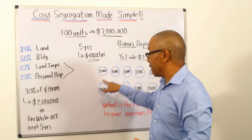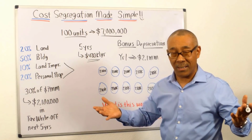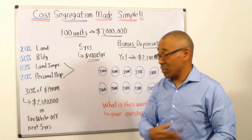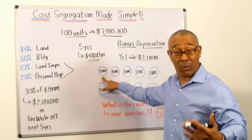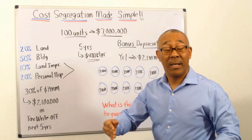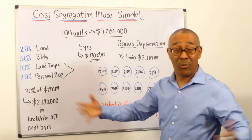Now, what if these two investors make $80,000 a year, for example, their adjusted gross income. They can use this 210 to wipe out that income and pay no taxes, right? So then that means they'll have basically $130,000 left over. You can spread it out. So this 210, if you don't use it all in year one, you can use it in years 2, 3, 4, 5. So this lasts until you use it up.